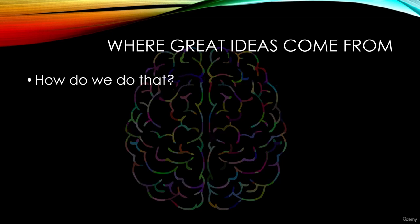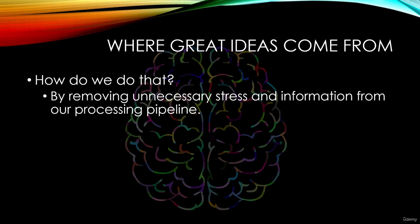So how do we do that? One way to nurture it is to give it space. Trying to hang on to all your thoughts and ideas inside your head does not give your brain the space it needs to explore and ruminate on the patterns that it wants to find. The first step is getting that information and those thoughts out of your head without losing them. One way to do this is by moving unnecessary stress and information from your processing pipeline or your thought process to some system of capture that exists outside of your mind. Removing stuff from your brain will free up space for it to start thinking about other things.